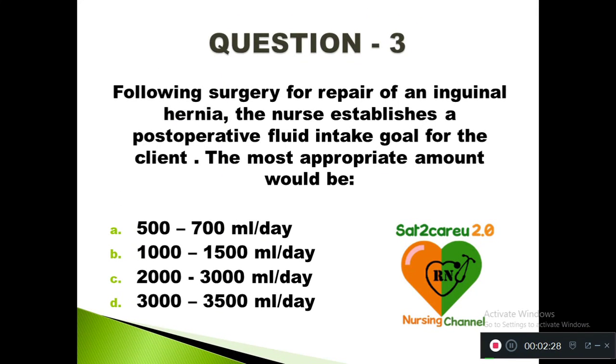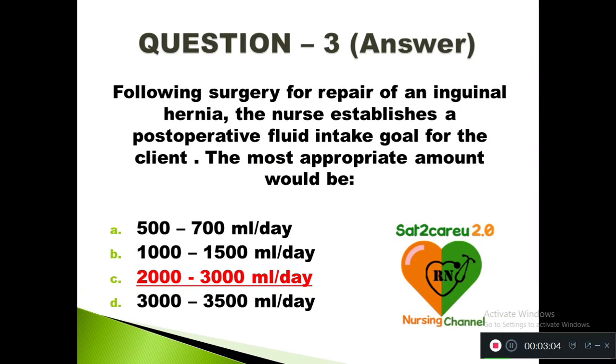Following surgery for repair of an inguinal hernia, the nurse establishes a postoperative fluid intake goal for the client. The most appropriate amount would be option A, 500 to 700 ml per day, B, 1000 to 1500 ml per day, C, 2000 to 3000 ml per day, and option D, 3000 to 3500 ml per day. Let's see the correct answer. Option C, 2000 to 3000 ml per day.